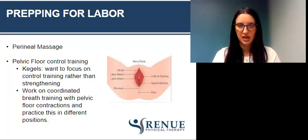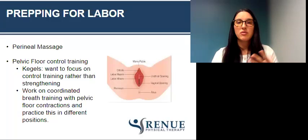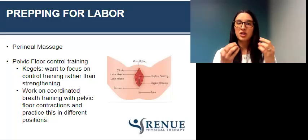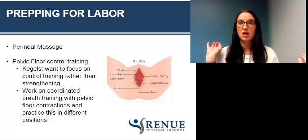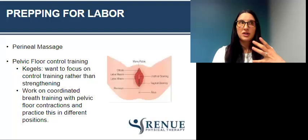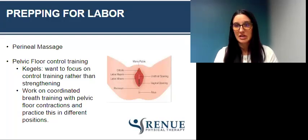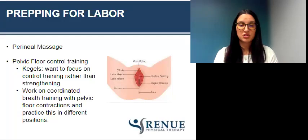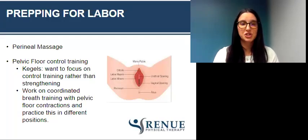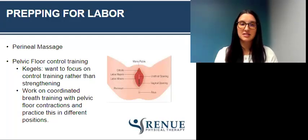Pelvic floor control training. So I'm sure we've all heard of Kegels. That is the strengthening of the pelvic floor muscles. We want to focus on working on the control rather than just dozens of repetitions to strengthen. So we're working on coordinating the breathing with the pelvic floor contractions, and you can practice this in different positions. So it'll be easiest lying down, harder in seated, most difficult in standing. You can also try on your side. I would make sure you're holding for a few seconds, so maybe like 5 seconds, and then relaxing, making sure you're relaxing fully in between those repetitions.